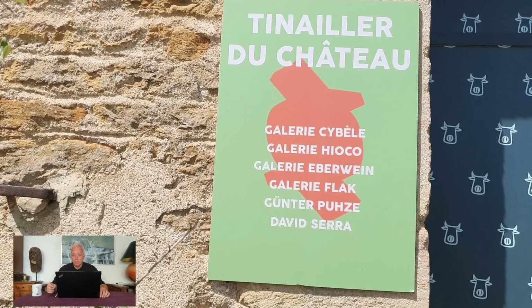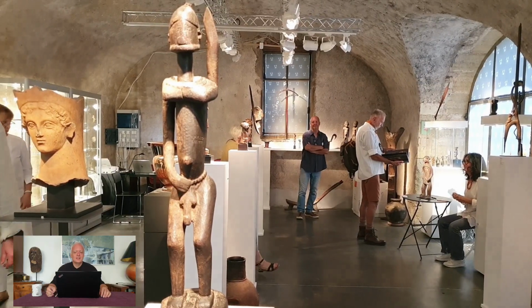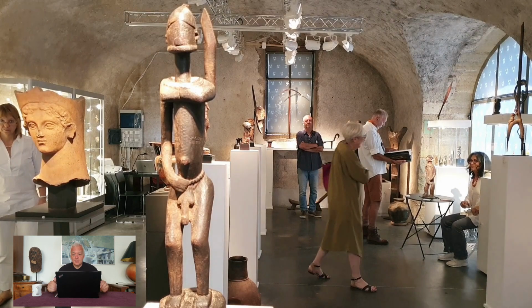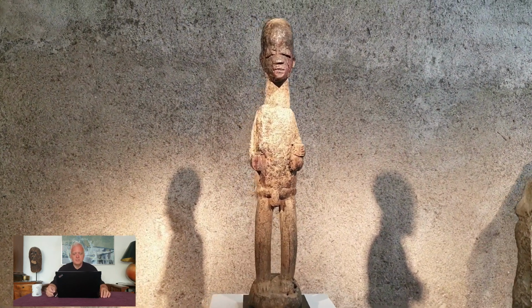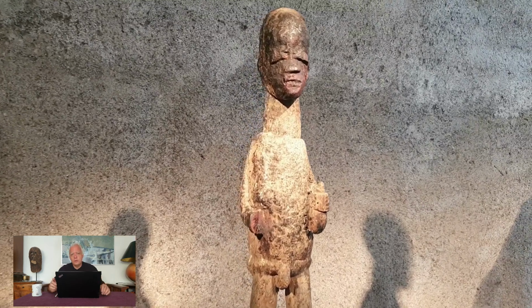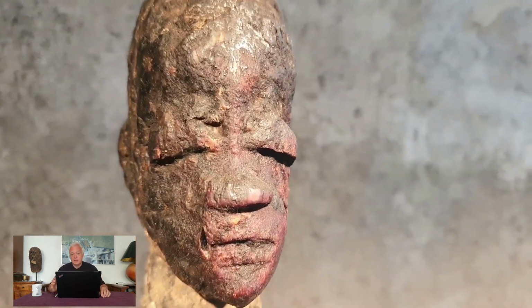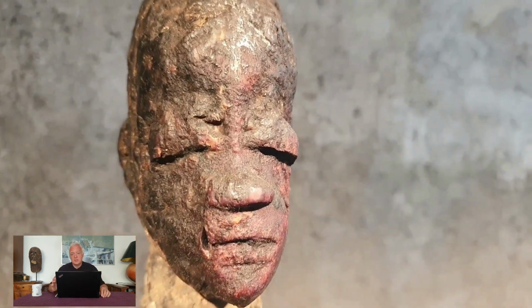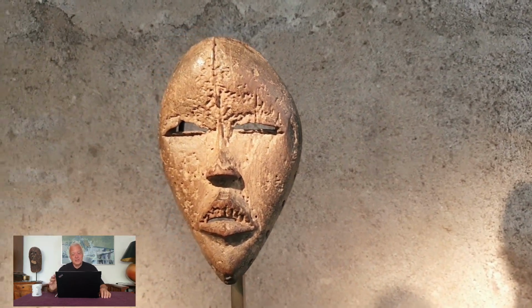And let's start with this new building, the Tinalier du Château, where you find some tribal art and some antique art as well. Here is, for example, the objects of Serra. I think this might be Lobi. But I will focus on the objects from the tribal art galleries. This time they had 7 galleries with ancient art, which were great as well, but I do what I can do, and I know nothing of ancient art. But I have to say, some of the Egyptian pieces were great.